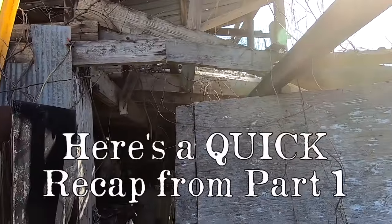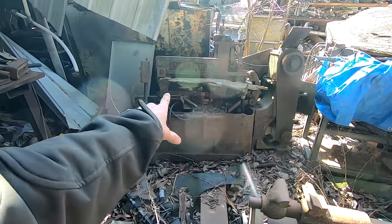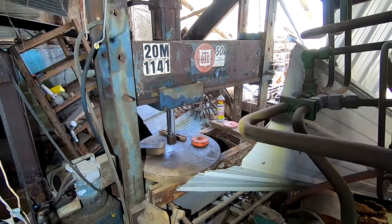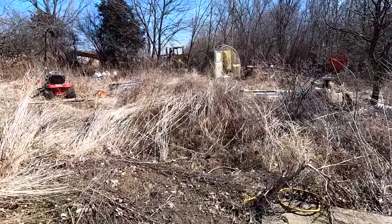Machine shop is kind of falling in a little bit. Understatement of the year. Oh, check that out. Oh man, that is a draw cut saw. Oh wow, check out that press. That is a 50 ton OTC hydraulic press. Oh no way. Do you see that? Oh, we gotta go see that.